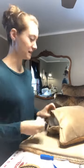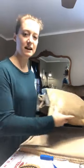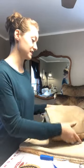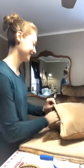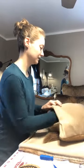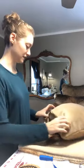Oh, what material do I use on the back of the pillows? This is a velvet. It's a really short velvet. I used canvas for a long time, and then I found this velvet recently and thought it would be really nice for pillows, and it does feel really nice. So I think I'll stick with this. It's hard sometimes to make sure the lumps are out of the stuffing once they're in there.